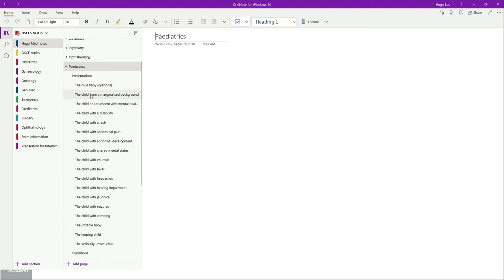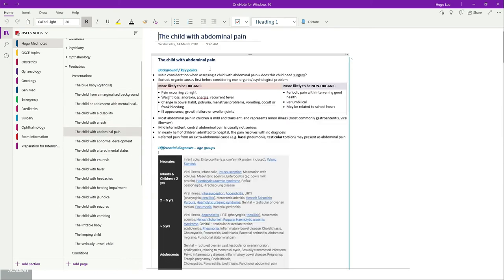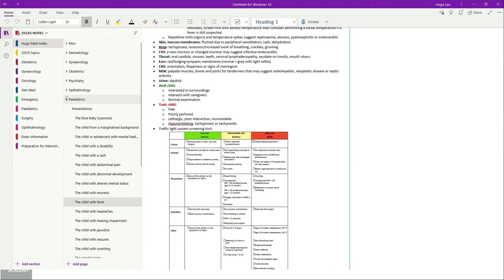So that is another way that we scope our subjects as well, because in our syllabus, we could be examined by either presentation. That's why we scoped our subjects and filled our subjects with rash, for example, also abdominal pain, for example, a child with a fever, for example. So this is another way of subject scoping within medicine as well.